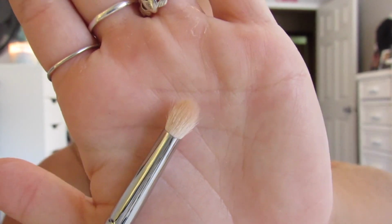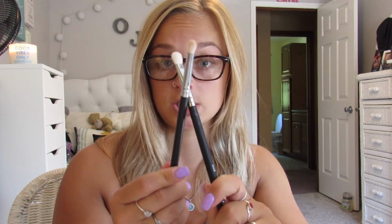I've been using this one for either the crease, if I have a dark color and I'm keeping it on that outer crease, or if I'm using it to blend out eyeshadow on the bottom lash line. It's a perfect size because it gets up in there because it is small, but it's also fluffy enough that it blends out really well. So these 2 brushes have been helping me a lot with my eyeshadow.